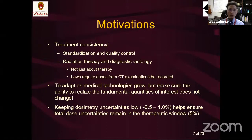It's also in diagnostic radiology more now than it was before, needing dose more than just a good image. There are laws, I know, in many US states where CT exams have to put the dose on the screen now. That's not trivial to calculate from a live diagnostic exam. So this is growing. It's not going away, needing to realize dose accurately. And we also need to adapt as technologies grow, but we have to make sure these fundamental quantities don't change. So part of us has to stay the same, and part of us needs to grow.